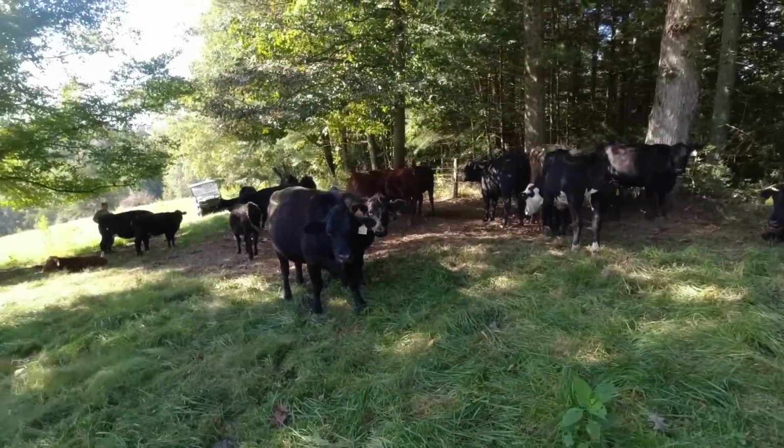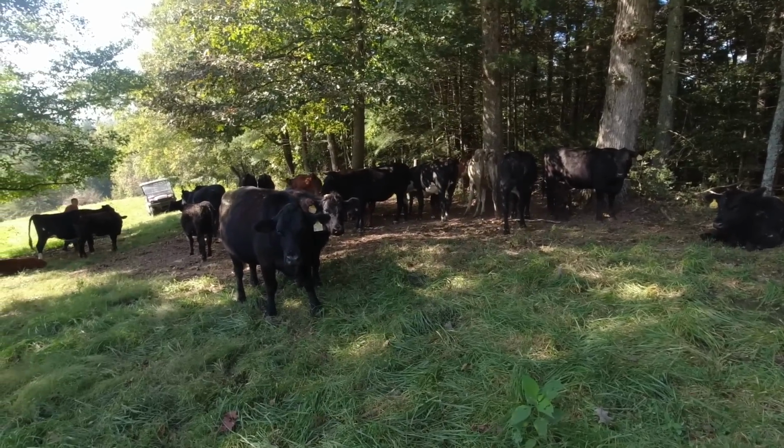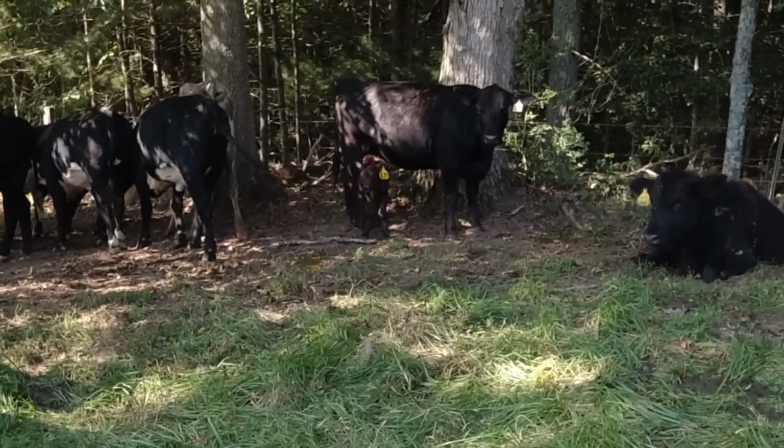So that's the beef cattle herd. 24 right now, Sandra. Is that where we're at? We're at 24 head right now, counting the calves, and everybody's doing pretty good. So look at that thing, man. She is just as cute as a button.